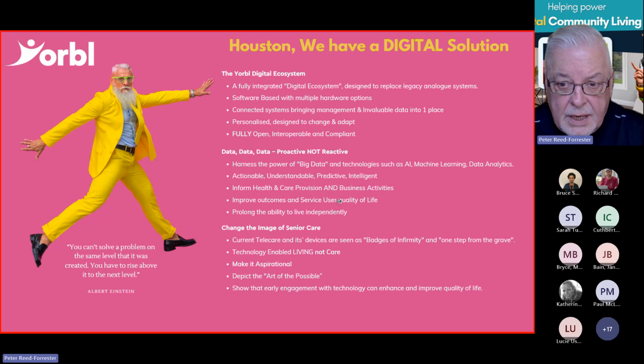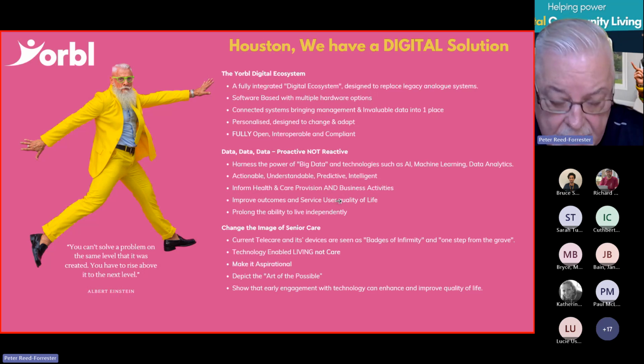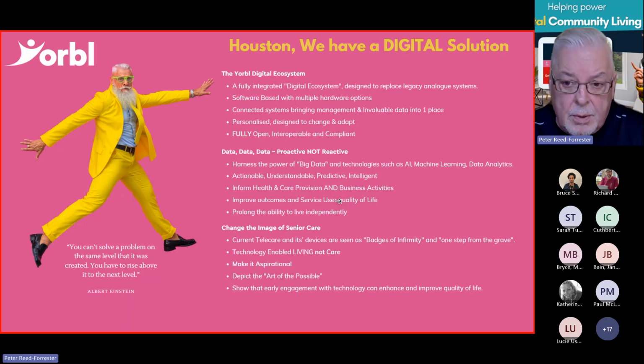There's a whole range of connected systems bringing all of the data, all of the management of the solution, into one place. It's very, very personalized in terms of being able to change it and adapt it to the needs of individuals. And it's fully open, interoperable, and very compliant.